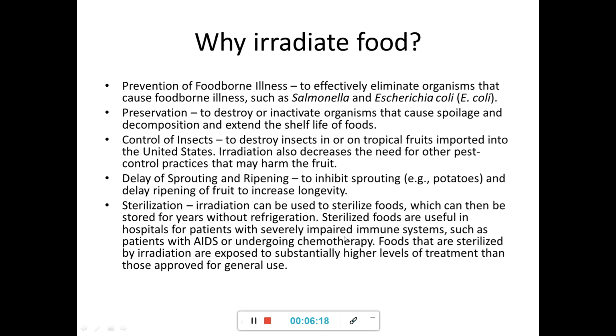Then there's another situation which I didn't mention earlier. In the case of food that we give to immunocompromised people, hospital patients or something like that, they are people who have a low level of immunity. So if you give a normal unsterilized food, and if there is any microbe within, that would result in causing a disease in the person. So in such cases, irradiation of food is used in the food servings that we give for patients with severely impaired immune system, such as the patients with AIDS or undergoing chemotherapy.